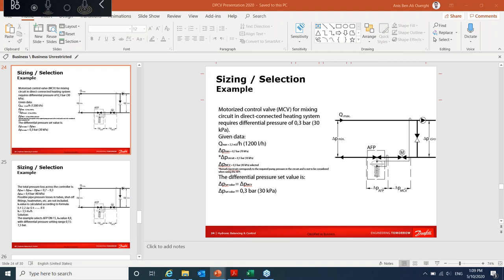If you already have DPCVs on the sub branches of FCUs, you don't have to use a DPCV on the main branch. But if you tell me that the DPCV which we have on the FCUs cannot take the pump head, then it's a different story. Then you need to change that DPCV so that it will be able to take the pump head. Adding another DPCV on the back of that DPCV will not help you in anything.